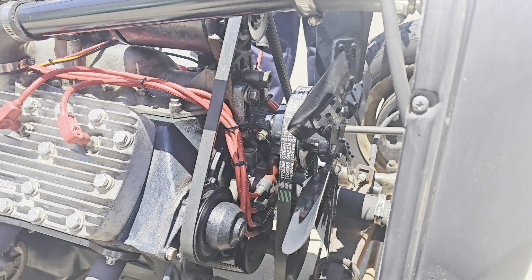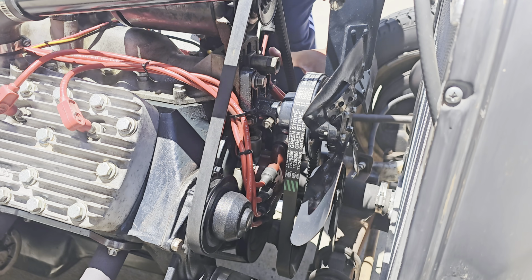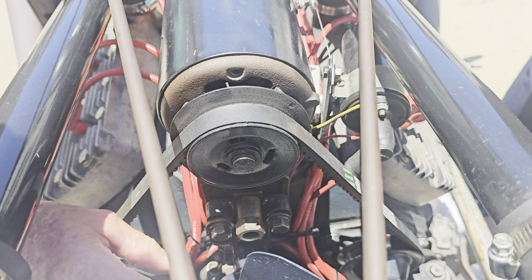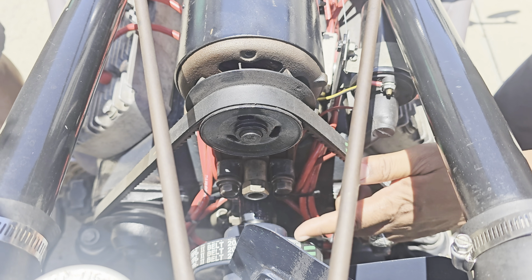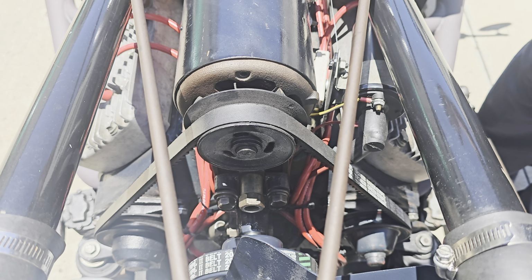So now I have another question also. Sure. It looks like there's no tensioner on the belt, right? So how did you get the belt tight? Well, these two bolts right here, this thing slides up and down. So the whole mechanism puts tension on this one and this one at the same time? That's right.